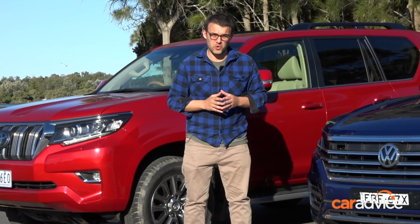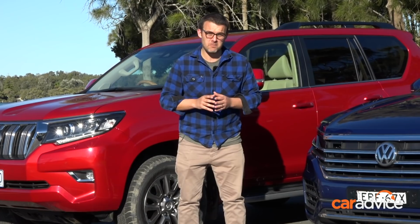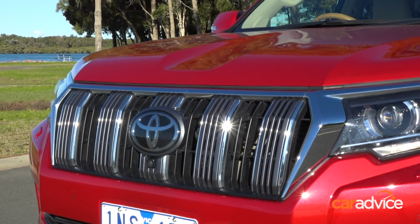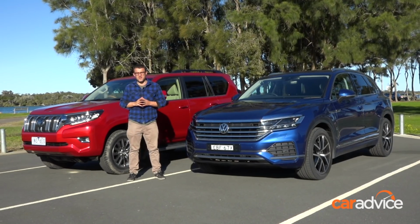Now, that's all well and good, but how does it stack up against the number one most popular model in the large SUV segment? Let me introduce to you an oldie but a goodie, the Toyota LandCruiser Prado.